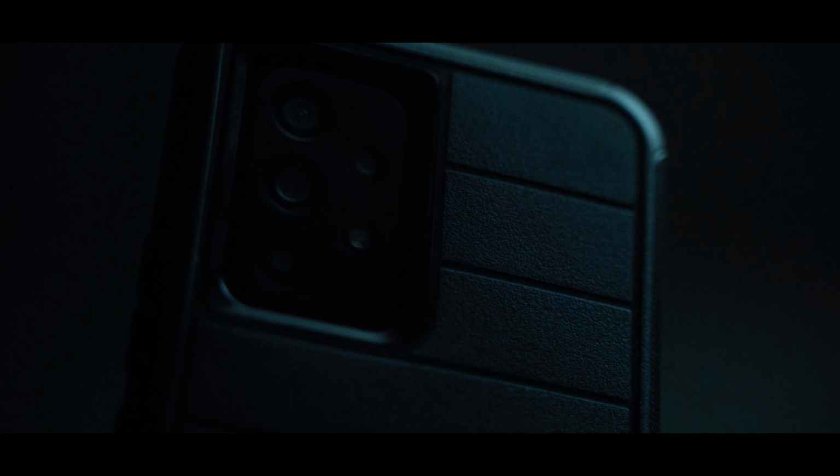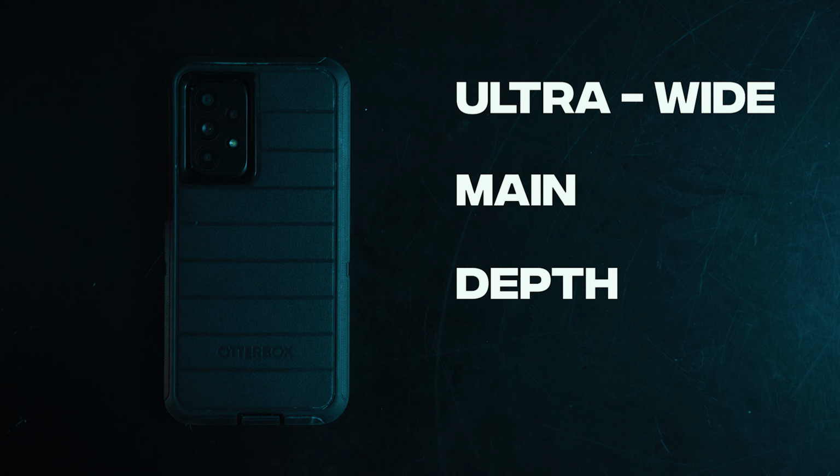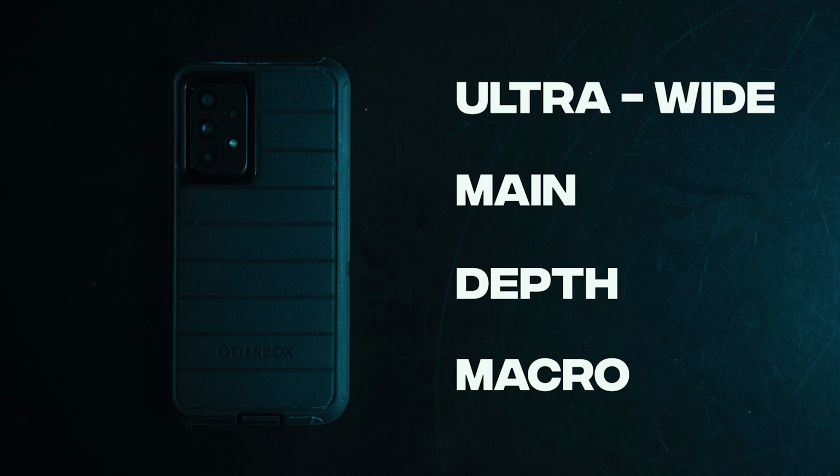This is a quad camera phone that produces a 64-megapixel photo, utilizing four lenses to create a 26-millimeter wide f1.8 image. Now, before we get too excited about there being four cameras on the new phone, let's go ahead and check out the specs. Now, as I said several times now, this phone utilizes four separate cameras. An ultra-wide camera, a main camera, a depth camera, as well as a macro camera.